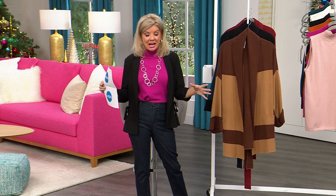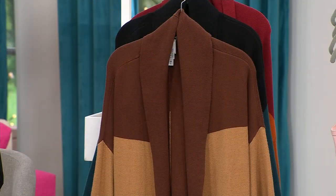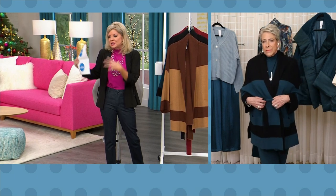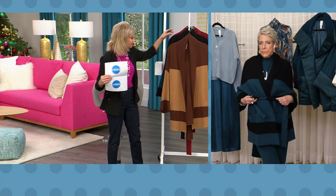So if you've never tried a topper in Marla's collection, this is what you've always educated us on, but it really does expand your wardrobe, doesn't it, Marla? Whether it's, you know, again, layering is a piece, but it gives it a whole different feel, a whole different confidence to the look that you're trying to create.